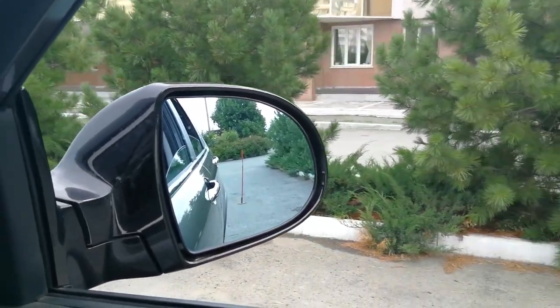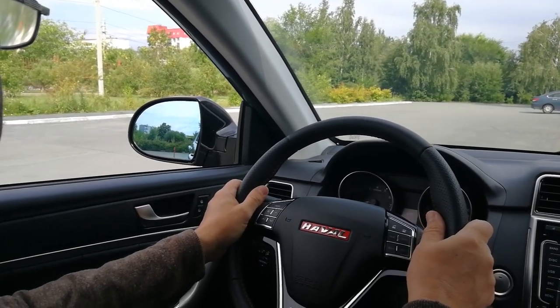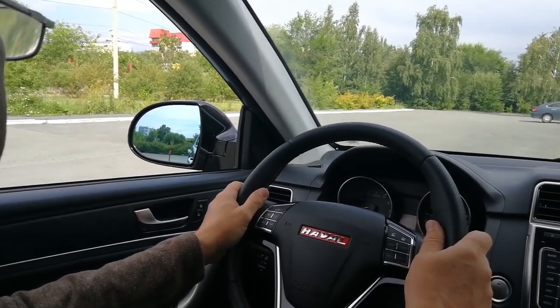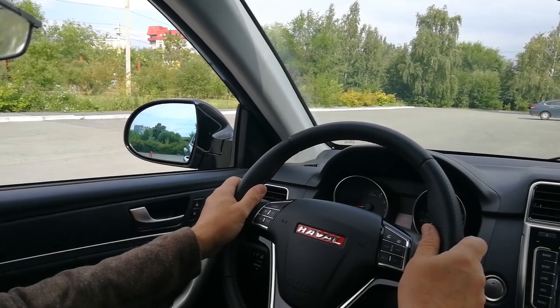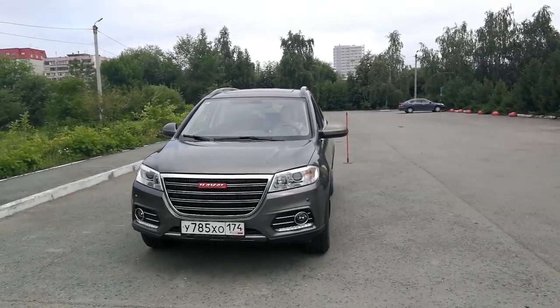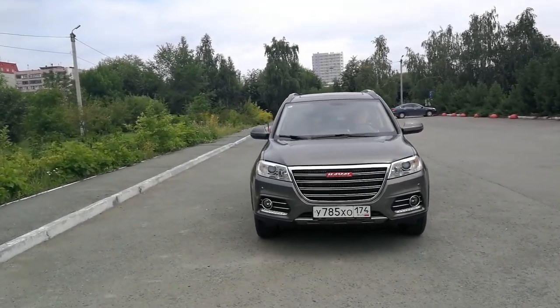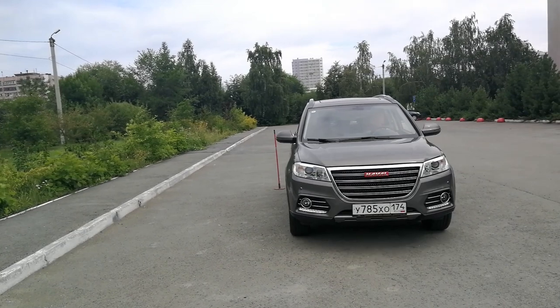Keep the steering wheel at the control points. Fingers feel the spokes. That's significant. After all, you cannot look at the wheel, but it is easy to put the front wheels in a straight position. When you have the same distance on the right and left, place your hands strictly straight. The steering wheel and wheels will be in a straight position.